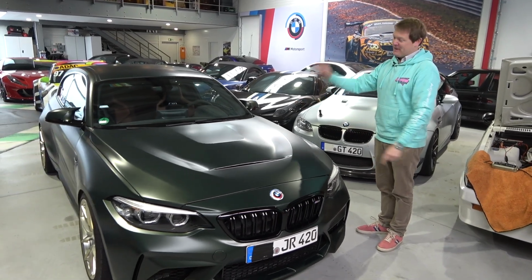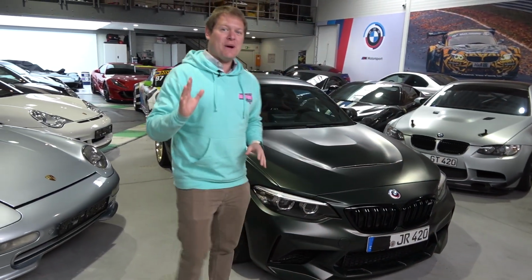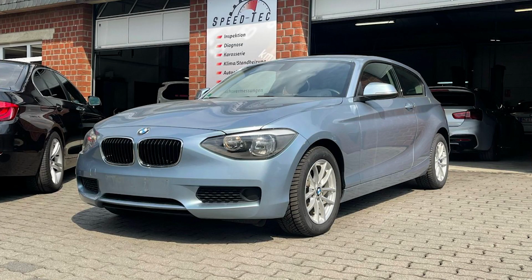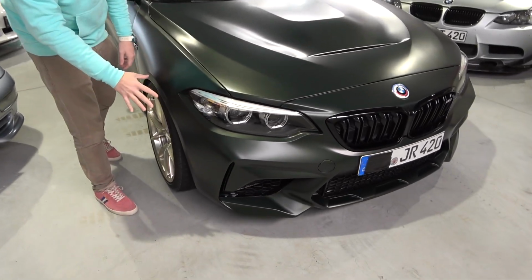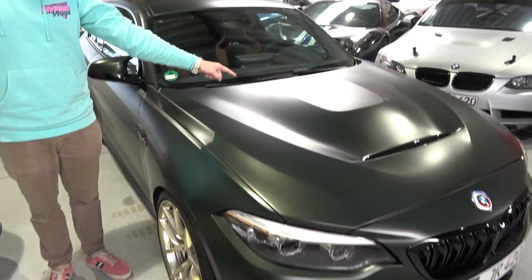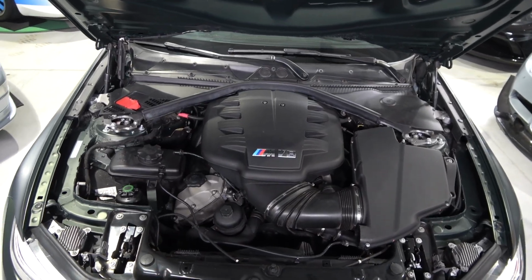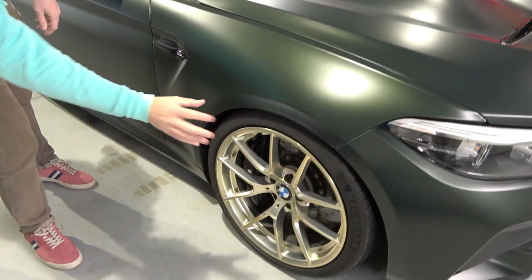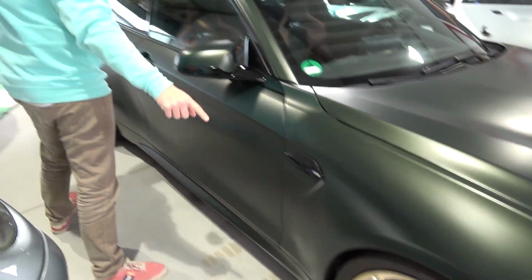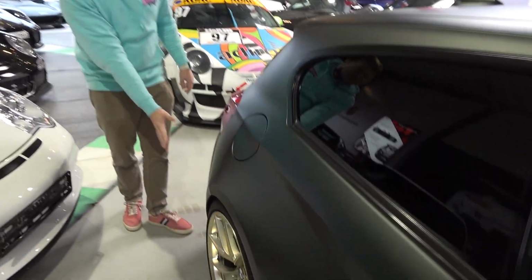This car, however, we've got to talk about it. This started life as an F21 116i, a regular 116i. It's a little bit different now. We have an M2 CS body kit. We have a very different engine under the hood, the E92 M3's 4-litre V8. Yes, you heard that right. We've got the M5 CS paintwork. We've got M4 axles and brakes, M2 CS wheels, M3 seats inside, completely new resculpted body.